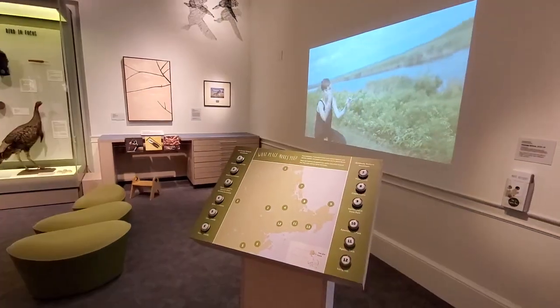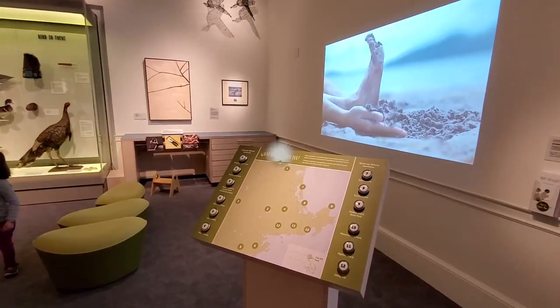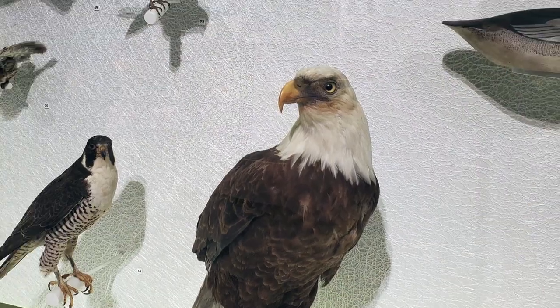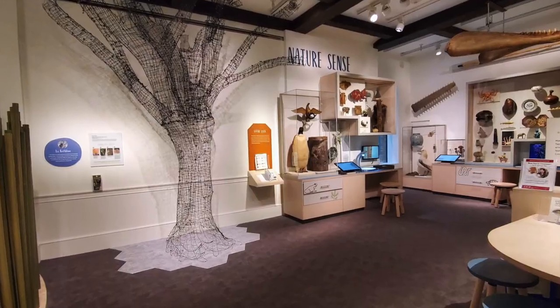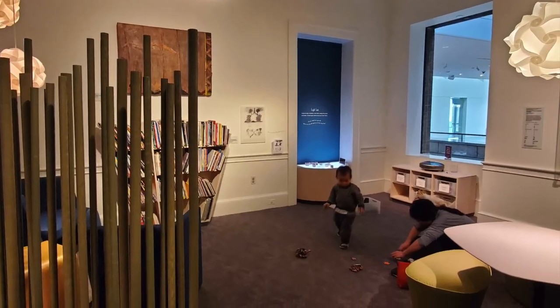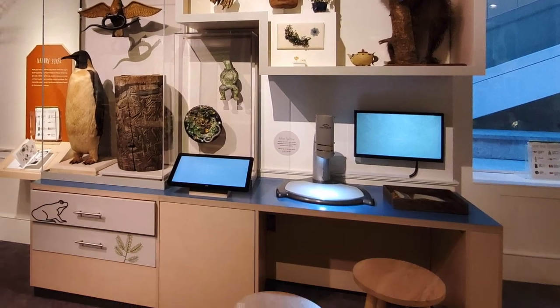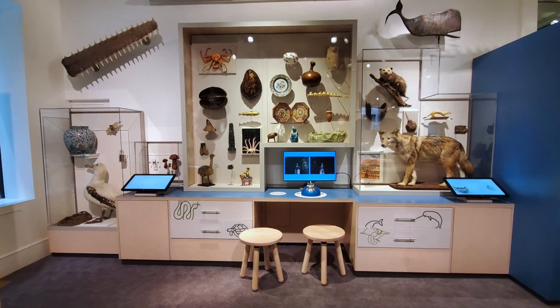This is the Dottie Brown Art and Nature Center, and it showcases original exhibitions that investigate our interconnections with nature through contemporary art, mobile objects, and interactive experiences. This is great for children of all ages, and it's very family friendly. They have many different hands-on exhibits, and children of all ages can make art in this particular exhibit.